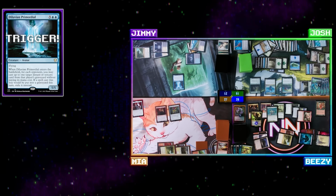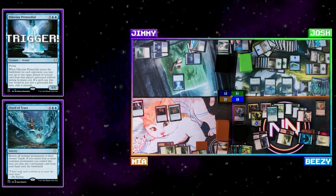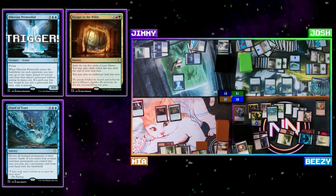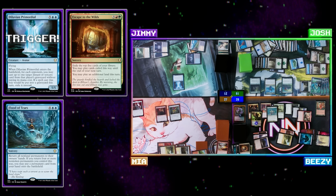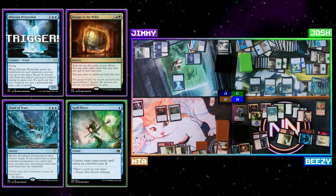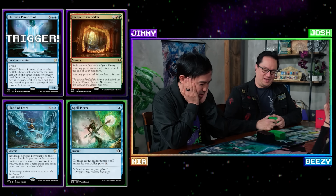Okay. So do you want to traverse the Outlands? I do not want to traverse the Outlands. I would like to flood some tears. And from your graveyard, I would like to cast your Escape to the Wilds, Beezy. And Mia, you got nothing? Nope. Okay, I'm going to tap my one blue, and I'm going to cast... Oh, God, how can you counter it? Spell Pierce, targeting the Flow Tears. Spell Pierce. Wow. He can target his own spell.